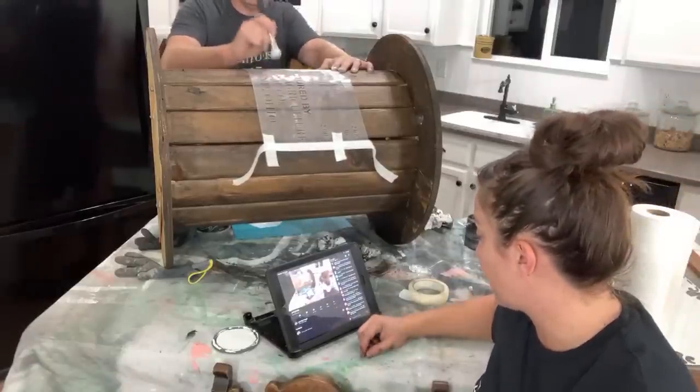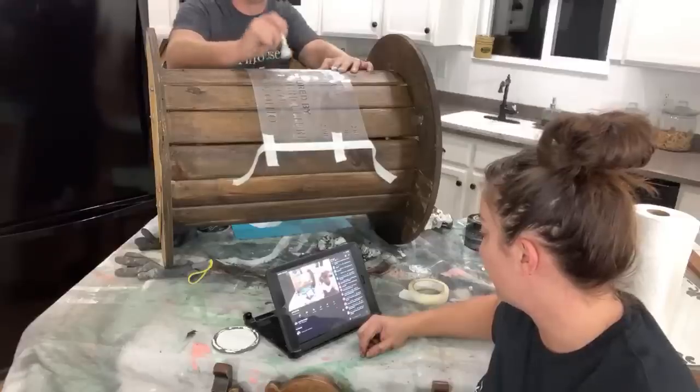The spool is awesome. I really want one outside for my deck. That'd be cool.